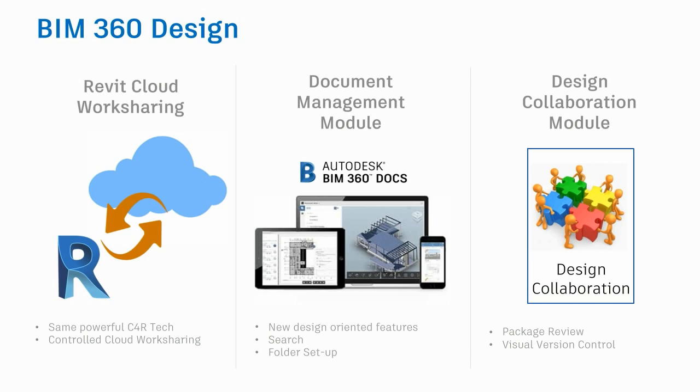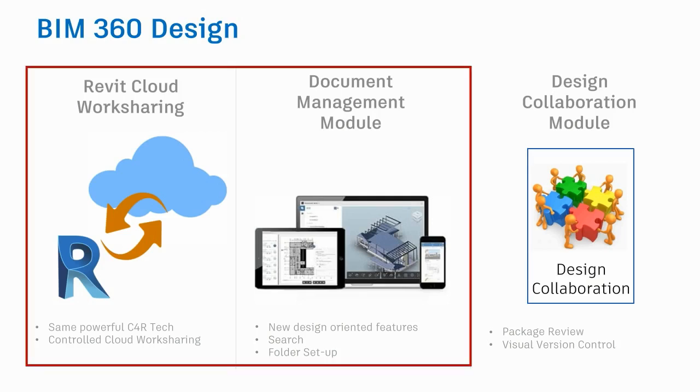So the three key items that are included in this package are Cloud Work Sharing in Revit, basically the same product we used to call Collaboration for Revit, the Document Management module on the BIM 360 platform, and the Design Collaboration module, which I'll explain in a moment. Let's start by taking a look at Revit Work Sharing and the Document Management module.